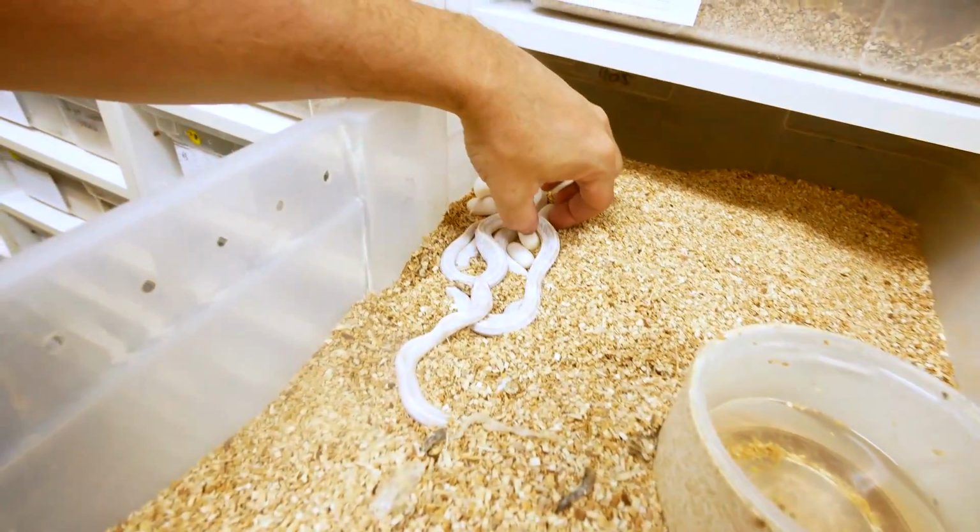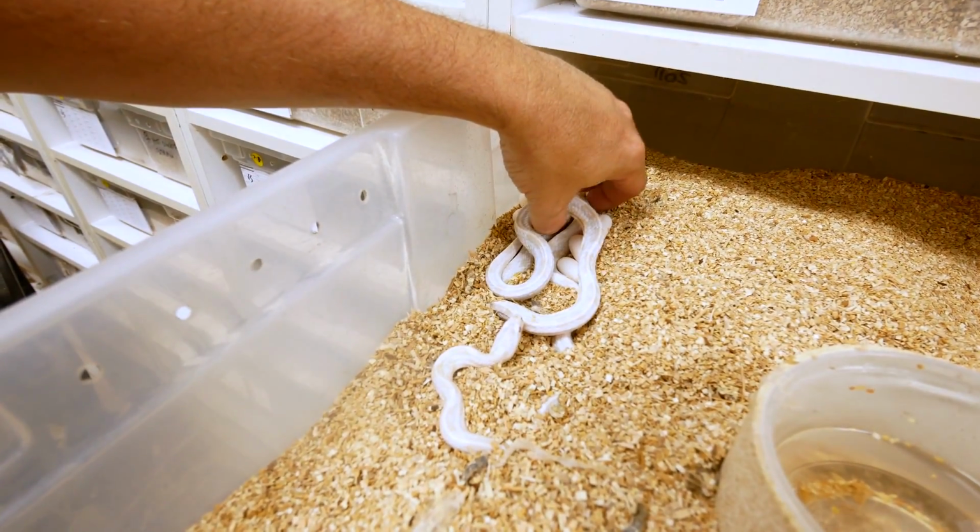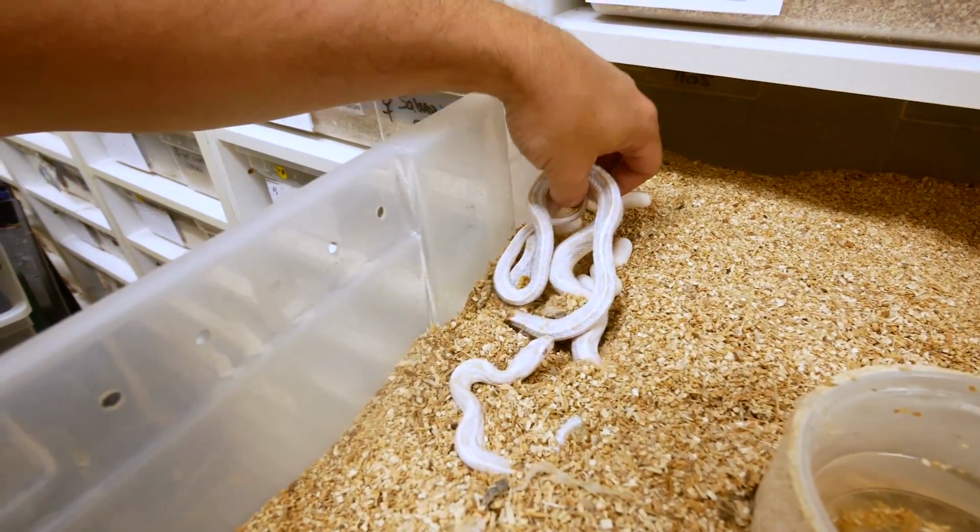All right, so Lori collected all the eggs from the colubrids earlier, but there was one clutch that we came across that we didn't even realize this girl was gravid. And again, remember I told you that that happens with the ball pythons every now and then. You get a surprise clutch. So obviously this girl here gave us a surprise clutch, and we didn't even have an egg box in with her, so she just laid them right on the bedding.